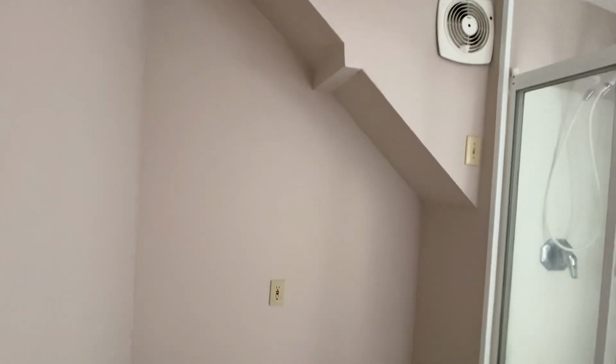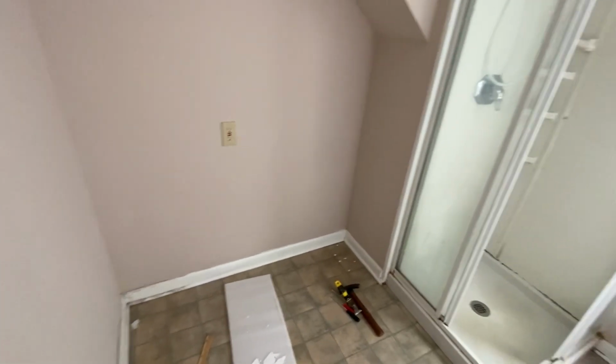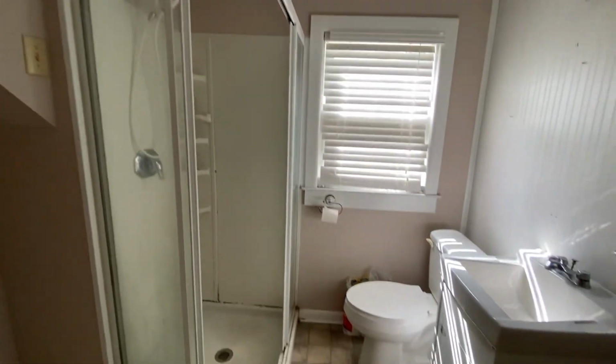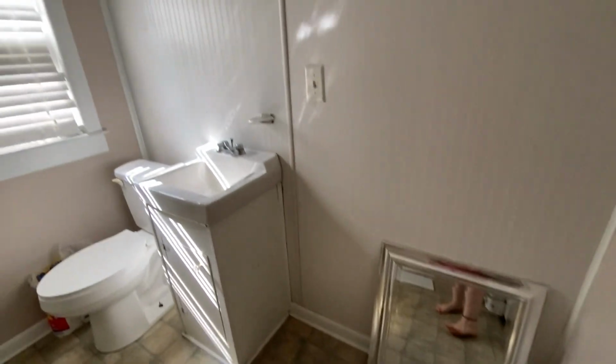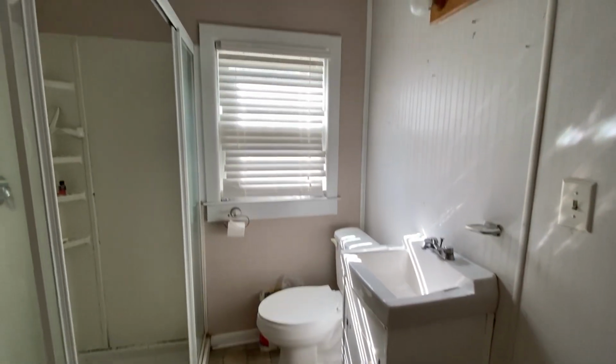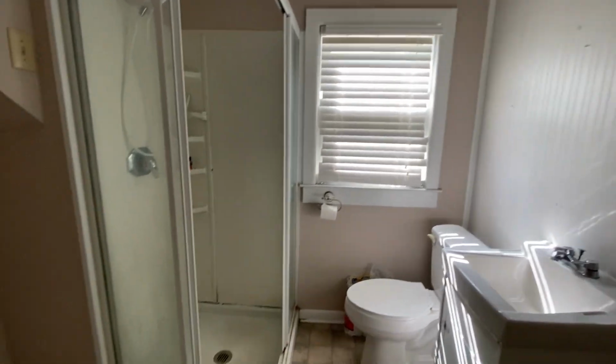It's finally time. All right, so pretty much everything is out of this bathroom and it's nice and echoey. There's still this mirror left in here and a couple other things, but it's really weird seeing it so empty. It's demo time.